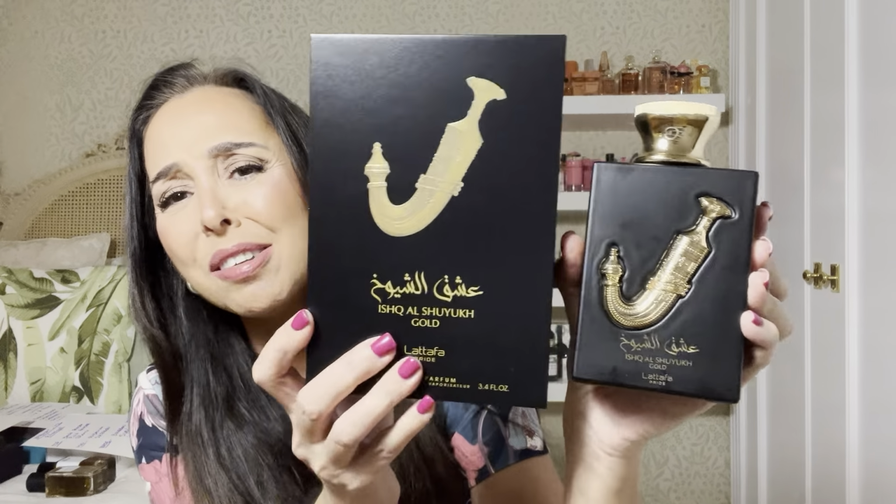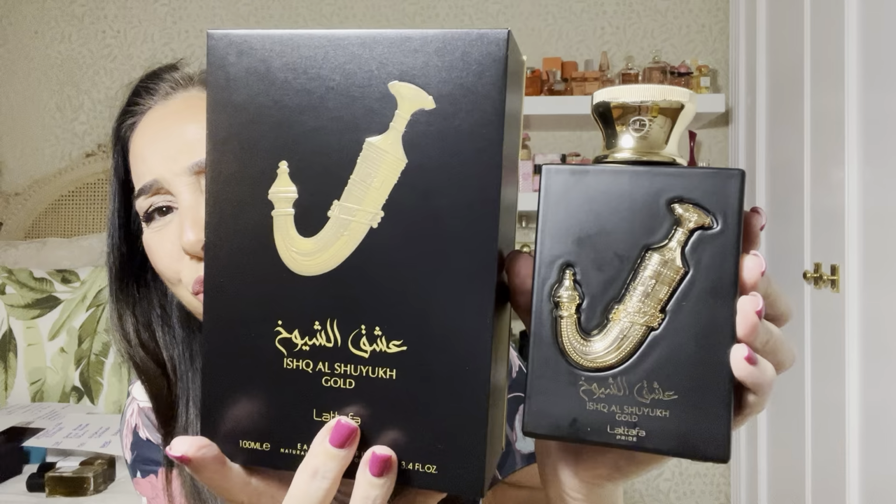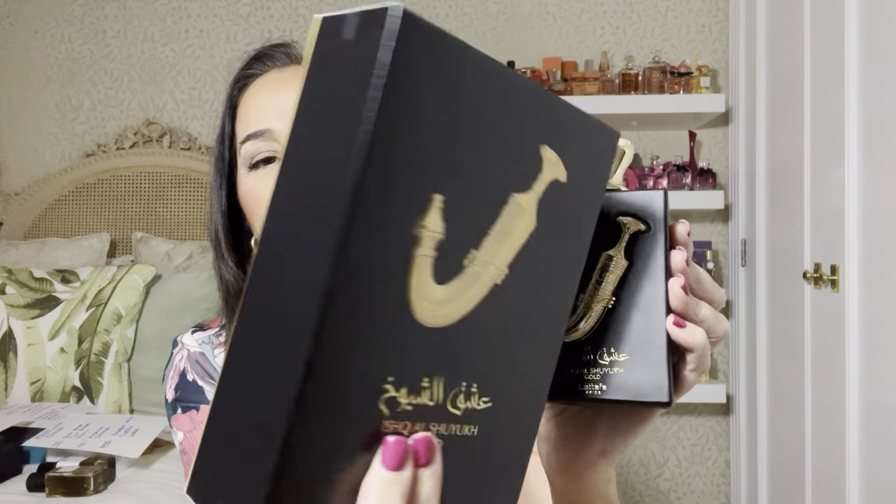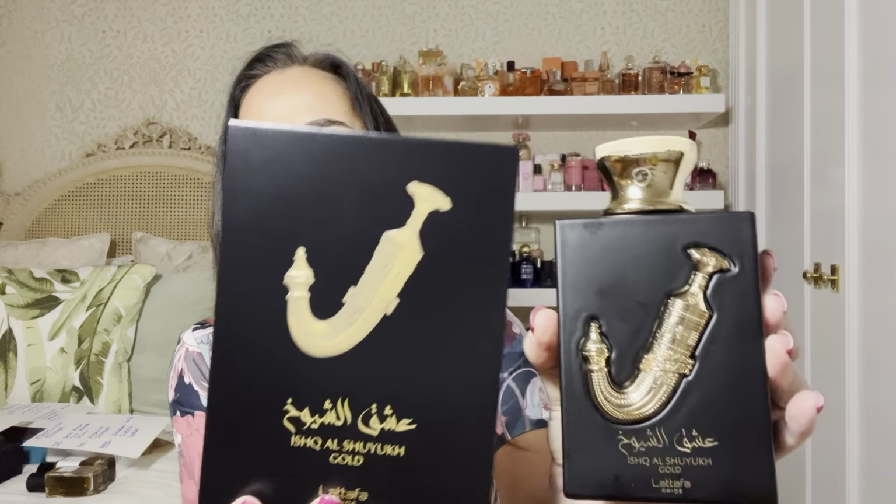Another Arabian one, a very, very good dupe. I cannot pronounce this strange name, but I will try my best. I want to show you the box. It's quite luxurious, and the bottle is super heavy, a 100 ml bottle, super heavy. And the cap, okay, it's better than the other cap that doesn't come out. I don't know how to say this name.